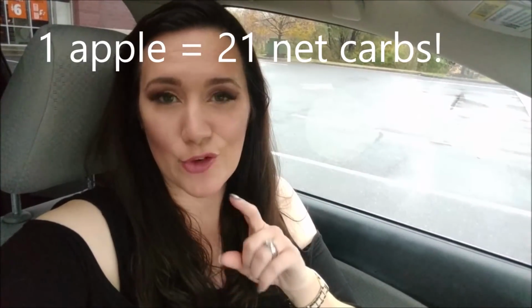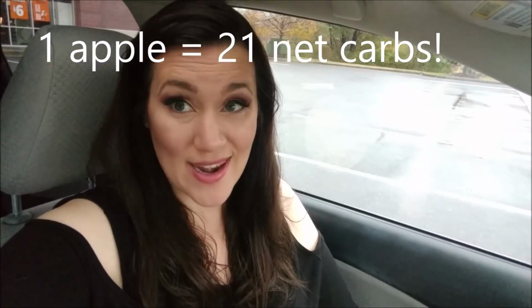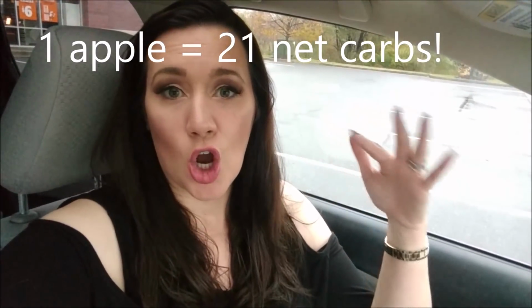The next one I threw an apple in there just to say an apple a day keeps the doctor away, or does it? If you're trying to lose weight with keto, an apple has 21 net carbs, and net carbs are carbs minus fiber. Some people just do straight carbs, some people do net carbs. I personally do net carbs for vegetables and fruits. So an apple would not be the best choice if you're having 20 net carbs on keto, and an apple's 21 net carbs.